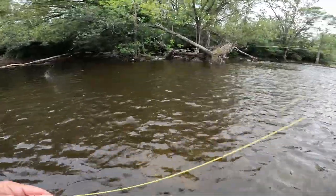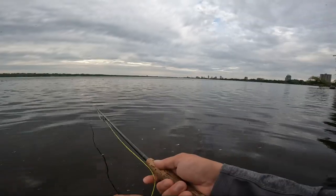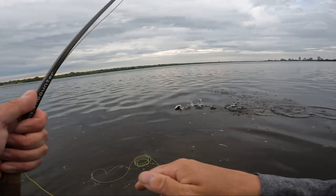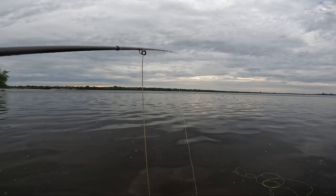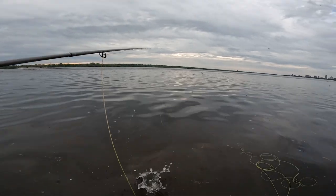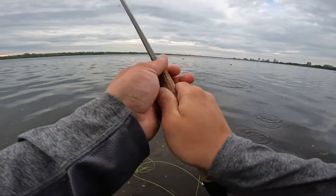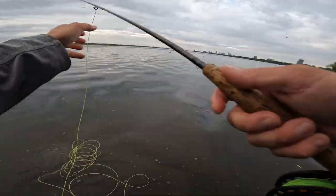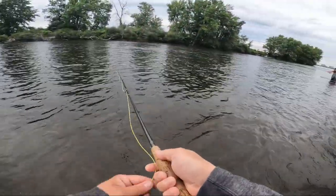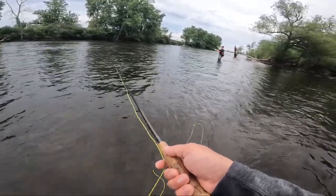Oh! Dang, that one clobbered it. I don't know how I missed that fish. You wanted that beadhead black woolly bugger. Finally. There's a good one. Not a good one, but another one. Woo! That one. Right off that boulder probably too.